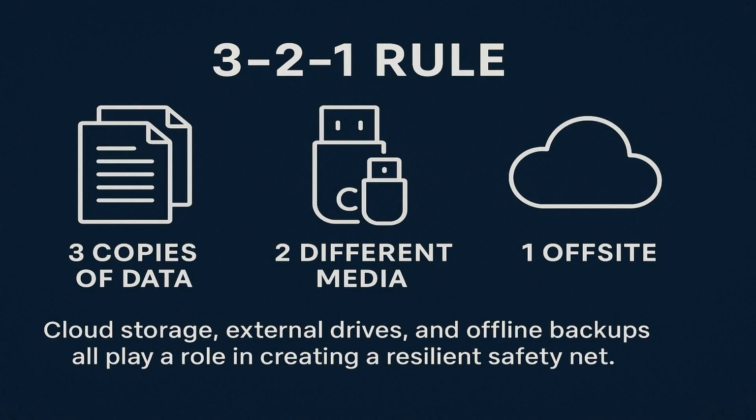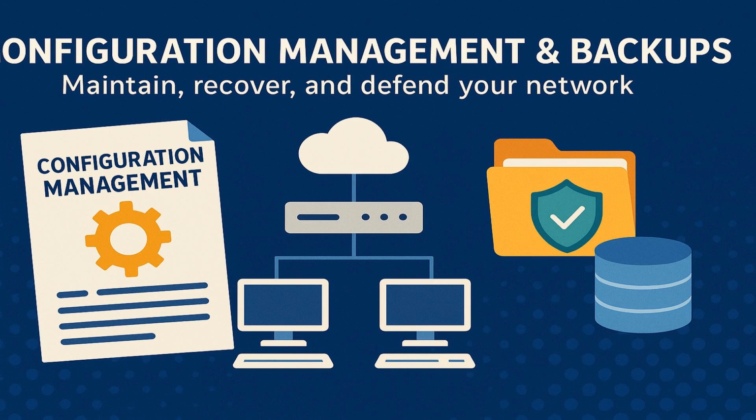The 3-2-1 rule is a great guideline. Keep 3 copies of your data on 2 different media types with one stored off-site. Cloud storage, external drives, and offline backups all play a role in creating a resilient safety net. Together, configuration management and backups ensure that you can maintain, recover, and defend your network without starting from scratch every time something goes wrong.